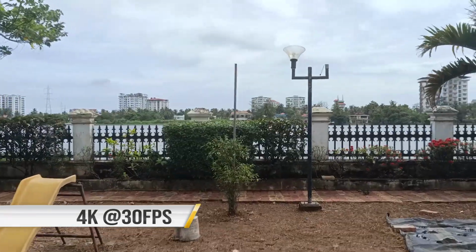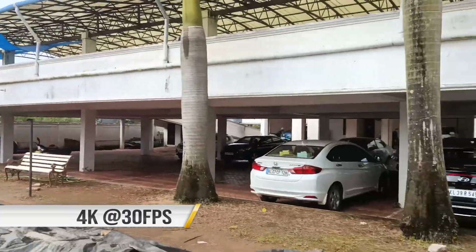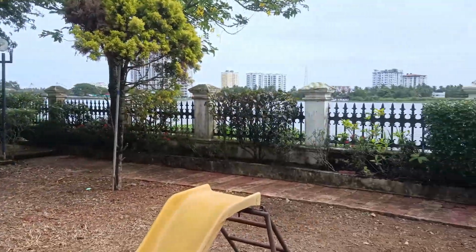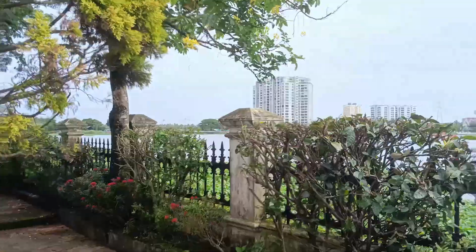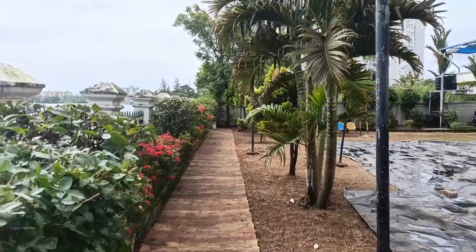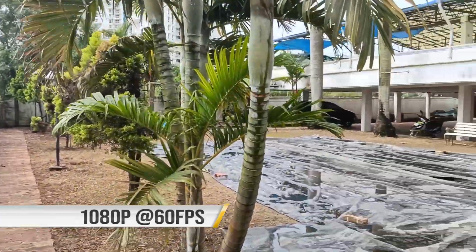The sharpness levels are quite okay and details are good. The video has good colors too. It also comes with electronic image stabilization and does a good job in terms of stabilized footage. The phone also supports 1080p at 60 fps and the video quality looks quite okay, and there is also stabilization being offered here.